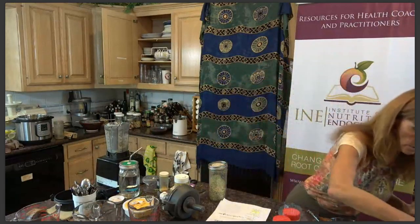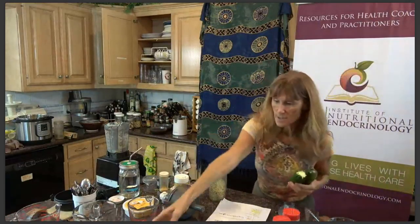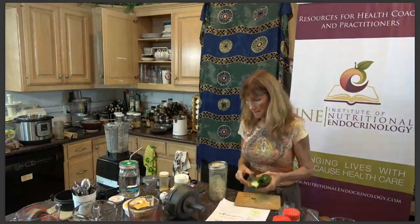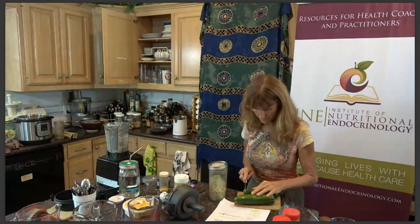Okay, so let's do zucchini hemp. So where are my zucchini? They were here. There they are. They fell down. So I'm going to trim the zucchini, cut them into like 1-inch pieces and stick them in the blender.